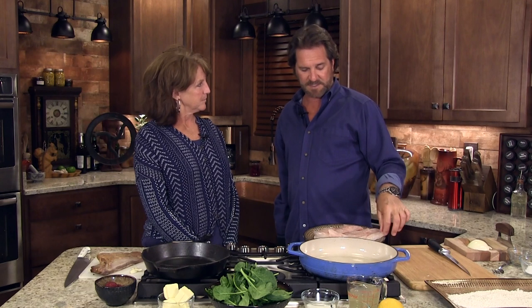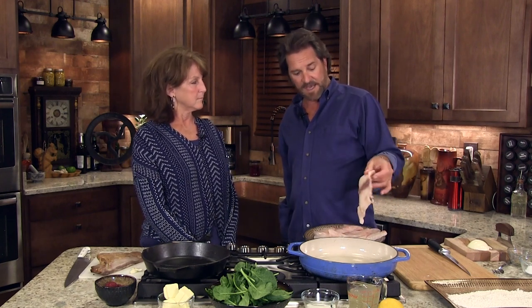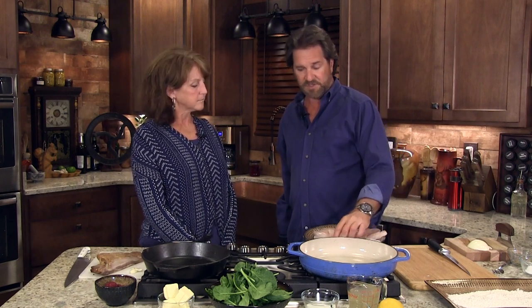Now, I've cut these pieces off to make serving-type pieces. Now, a bigger filet will look something like this. I haven't cut the red meat out of that. You've got to cut the red meat out. It has a strong taste to it in any fish, whether it's a striper or a hybrid, whatever. Right. Cut that red meat out.